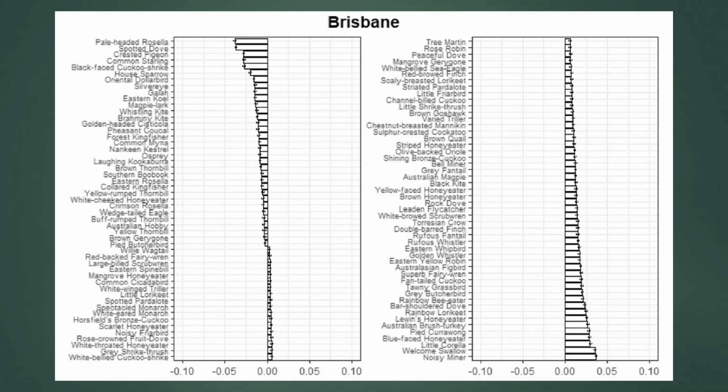But now we've got much more chance of seeing noisy miners, welcome swallows, little corellas, blue-faced honeyeaters, pied currawongs, Australian brush turkeys, Lewin's honeyeater, rainbow lorikeets, bar-shouldered doves, grey butcherbird, tawny grassbird, which is interesting, fantail cuckoo, superb fairy wren, Australasian figbird. So this is in Brisbane, of course. Interesting environment in some areas in Brisbane, so there's a bit of variation there.